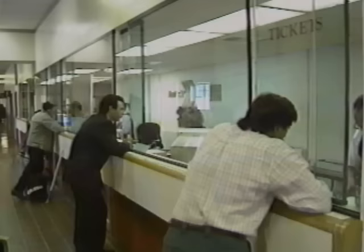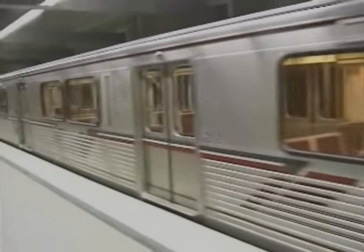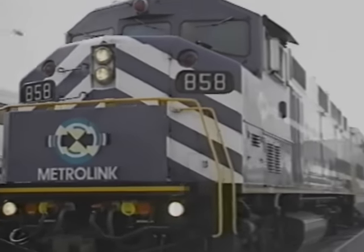Union Station is huge. It's almost 100 years old. And it's the center for passenger rail transportation in all of Southern California. It's here where you can buy your tickets, check on departure times, and race to the platform. You don't want to be late for your train. Union Station is also the home of LA's underground subway system. And this is where you'll find Metrolink, the commuter railroad. Metrolink is designed to haul lots of people from home to work and to do it as quickly as possible.